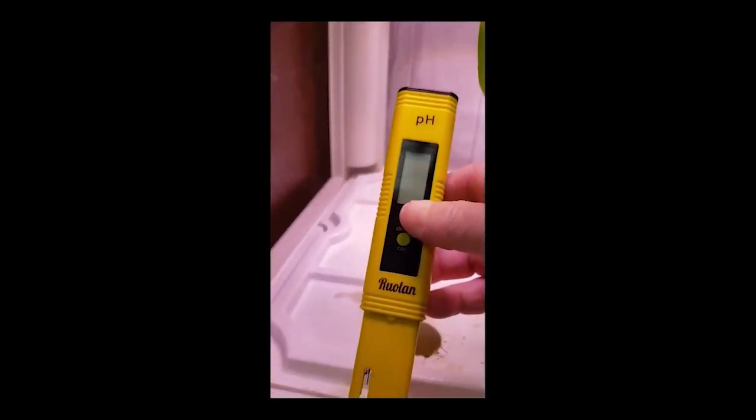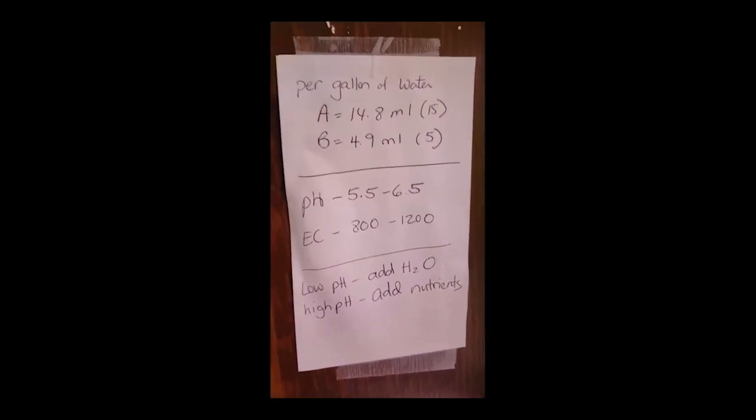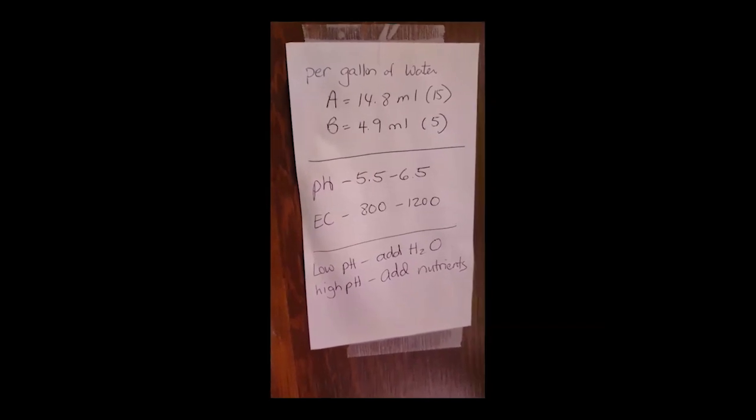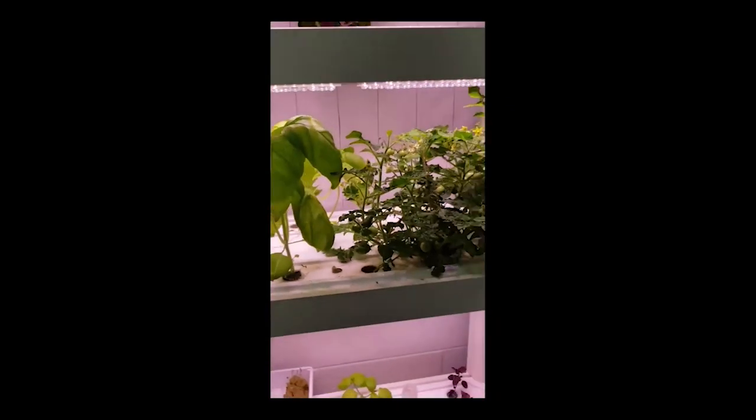I introduce them to different pieces of equipment like our pH meter. I introduce them to how we monitor and change the pH and the electric conductivity of the nutrient mix, the water that we're putting in. I let them fill up the water. And obviously we get to do some of the harvesting of the products.